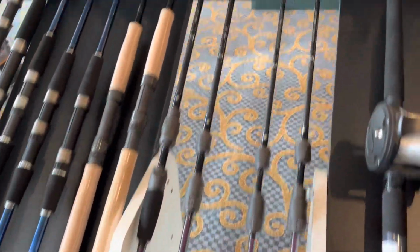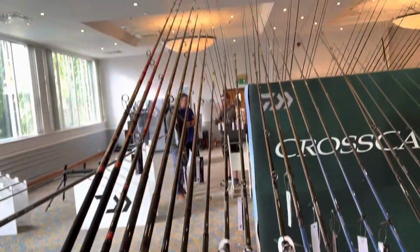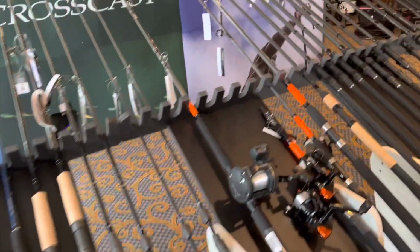You've got drop shotting rods. Look at these, little drop shotters. There, look. Little drop shotting rods. Then you've got your beach casters, your boat rods. And they cover everything, but everything is absolutely top class, as you'd expect from the world's #1 company.